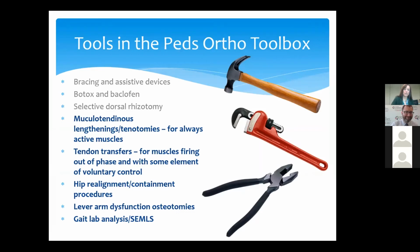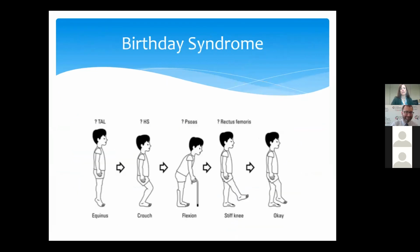All right, so again, going back to our tools in the Peds Ortho Toolbox, we have our lengthenings and our tenotomies, our tendon transfers, our hip surgeries, our lever arm surgeries, and our gait lab. So the gait lab helps guide, like I mentioned before, the single event multi-level surgeries, or SEMLS for short.